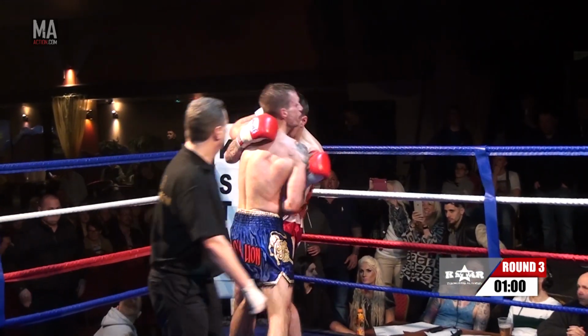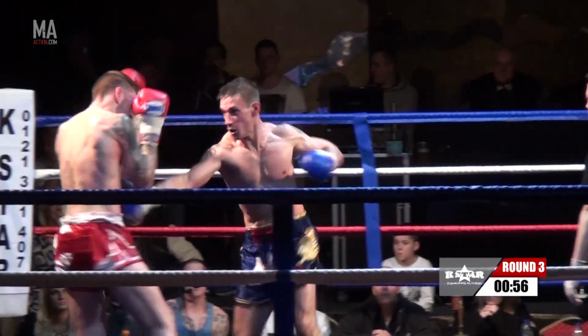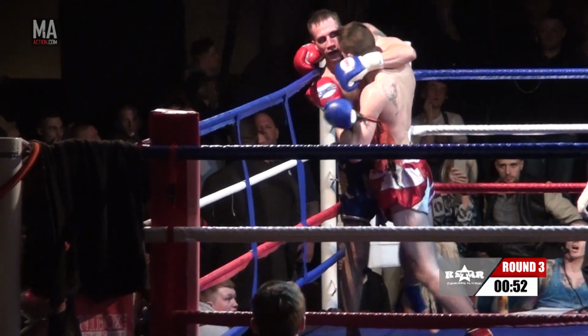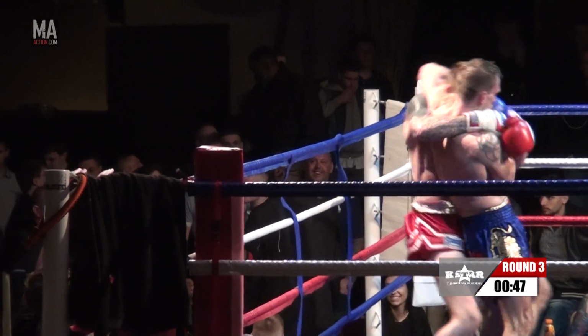Getting close to us now. I don't want them to fall onto the table. There's signs of life there from Ryan Costello. Ryan Costello is coming at him. He's going. Both lads now trading toe for toe. Back in the clinch now. These lads love the clinch.